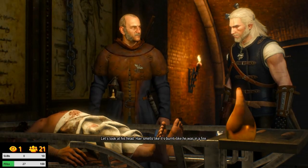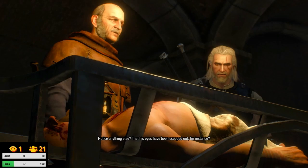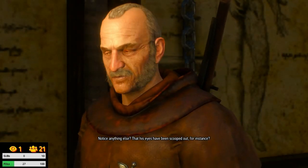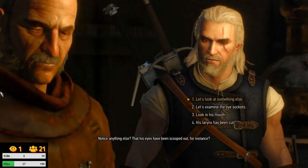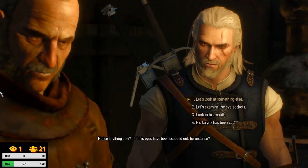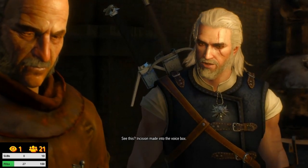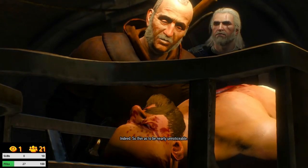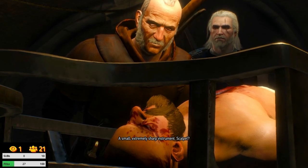Let's look at his head. Hair smells like it's burnt, like he was in a fire. Notice anything else? That his eyes have been scooped out, for instance? See this? Incision made into the voice box. Indeed. So thin as to be nearly unnoticeable. A small, extremely sharp instrument.